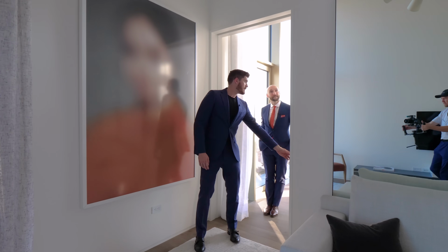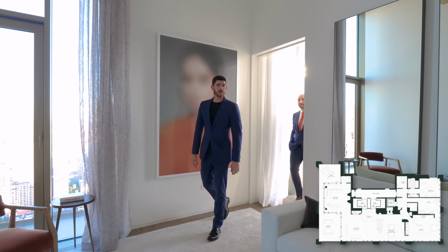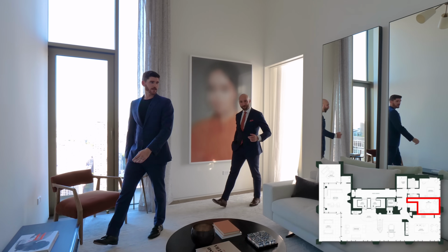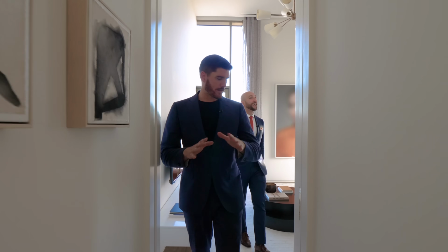And right off the kitchen again, another pocket door to keep people in or keep them out. And then this is, what would you call this, the den? It's a den. You can use it as a bedroom, of course, but as a den, as an office space, you name it. And then if we keep going back this way, we're gonna show you every inch of this place just because it is such an impressive apartment.